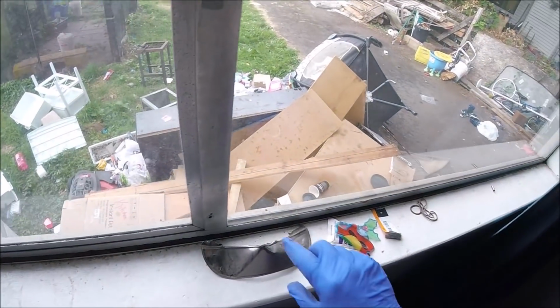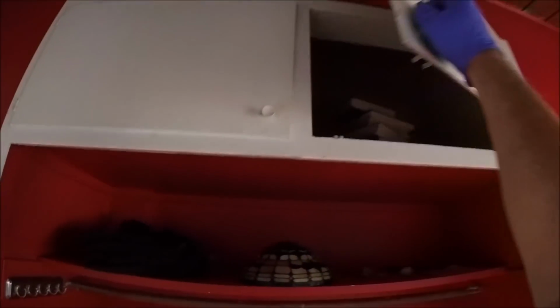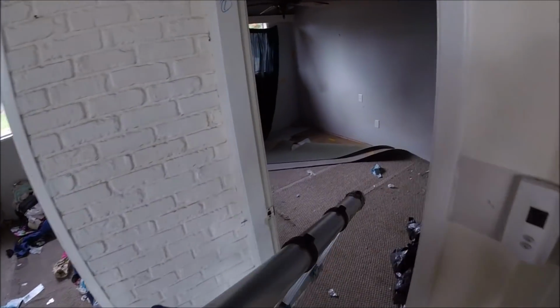Especially window ledges. This could be a piece of silver, you know. It's not. But on ledges like this, and then high things, like cupboards like this when they're really high. He's got books in this one here. And got my ladder. A lot of times people, you know, they stash things, right?